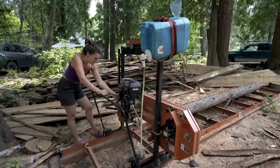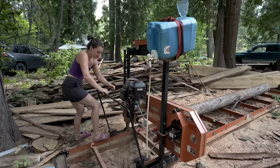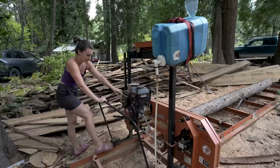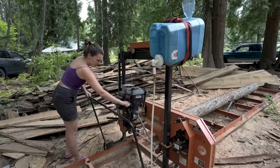That's it? Oh, your blade is engaged. Put it on rabbit. Now choke it out again. You go, I'll put it back to rabbit and choke it out.